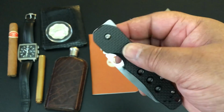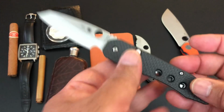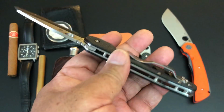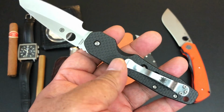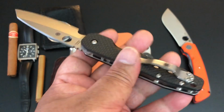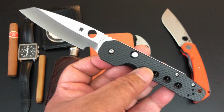Man, everybody was waiting for this. It finally came, and it's a real nice knife. Two-way clip, right hand, left hand. It has the standard Spyderco clip, lanyard hole, see-through construction. This is what I'm carrying.